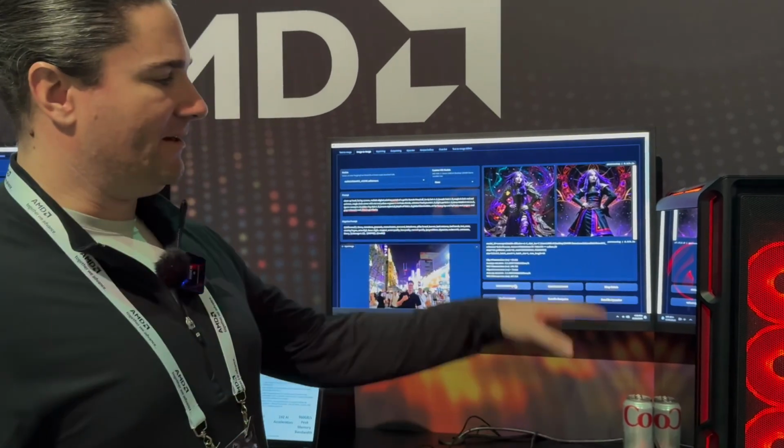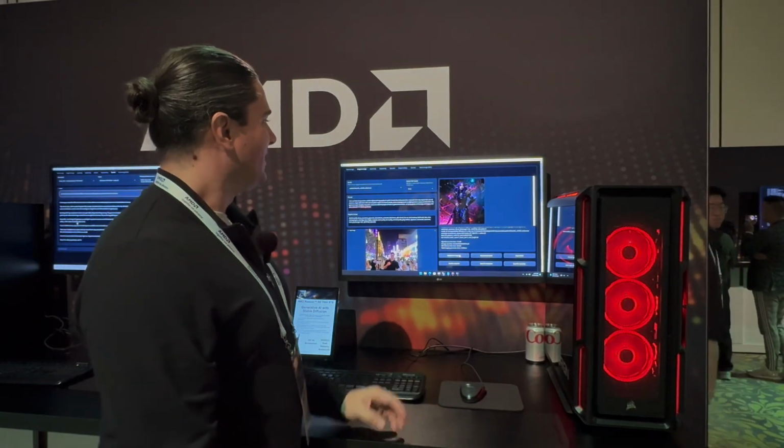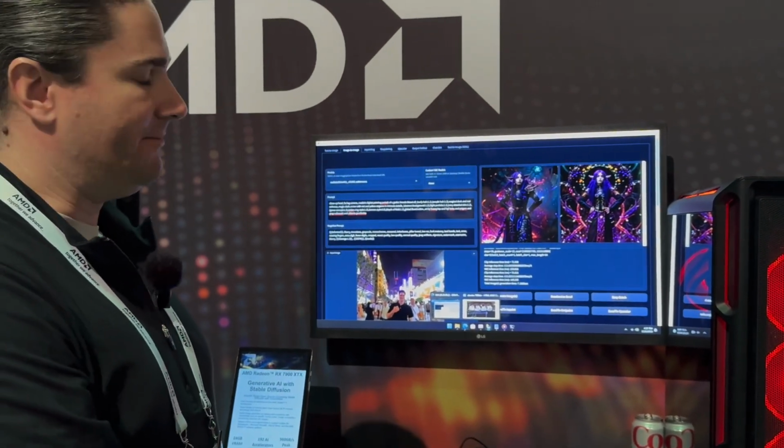And it's all being run locally on the system, so anyone with a Radeon GPU could do this themselves at home. And you get great looking images that you can use. Stable diffusion on your desktop.